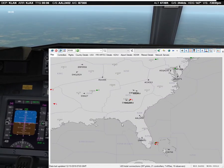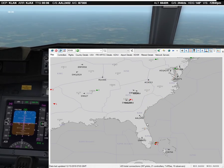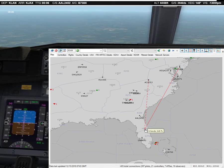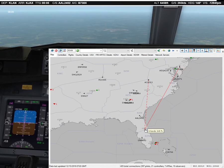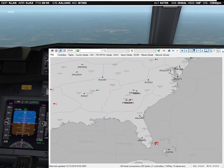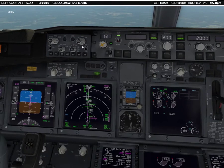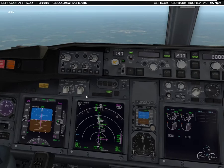As you can see here on VATSIM, that's KMCO, the other airport that's visible on the right here. A couple of people are on their way down over to that one. Anyway, 6,000 feet. Everything's looking fine.